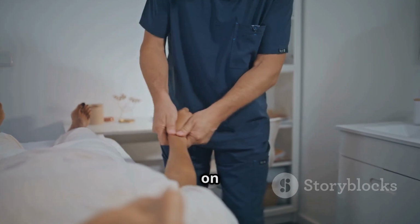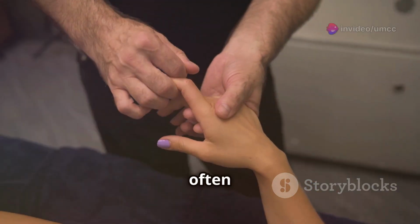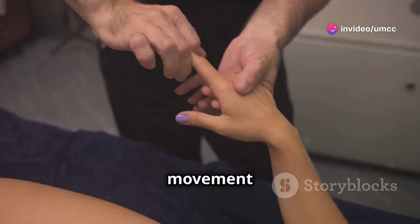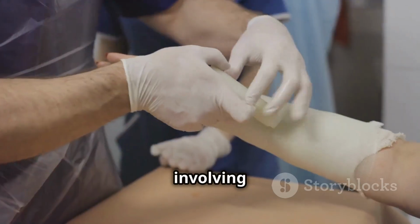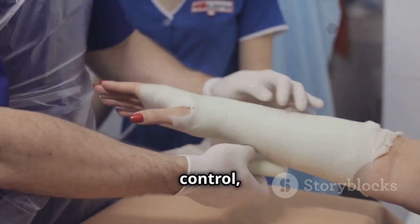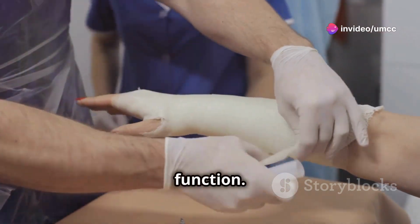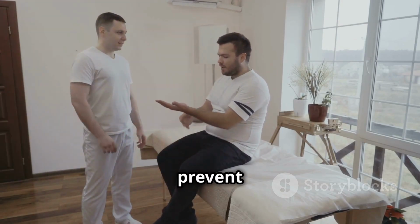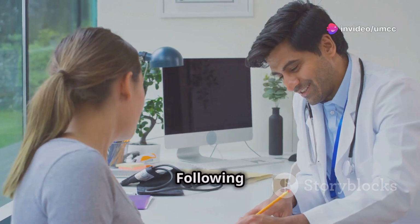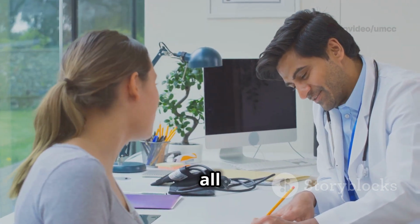Recovery for mallet finger focuses on gradually regaining flexibility and strength after the splint is removed. Gentle exercises, often guided by a hand therapist, help restore normal movement and prevent stiffness. Rehabilitation for intercondylar fractures is more intensive, involving a period of immobilization, careful pain control, and structured therapy sessions to restore motion, reduce swelling, and prevent long-term stiffness or loss of function. The ultimate goal for both injuries is to restore full function, maintain range of motion, and prevent any long-term complications or deformities. Following the prescribed treatment plan closely, attending follow-up appointments, and communicating with your healthcare team are all essential steps for achieving the best possible outcome.